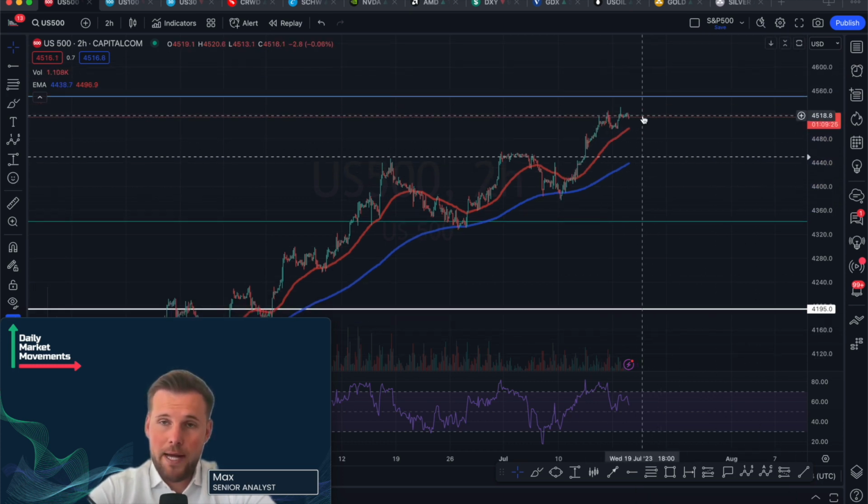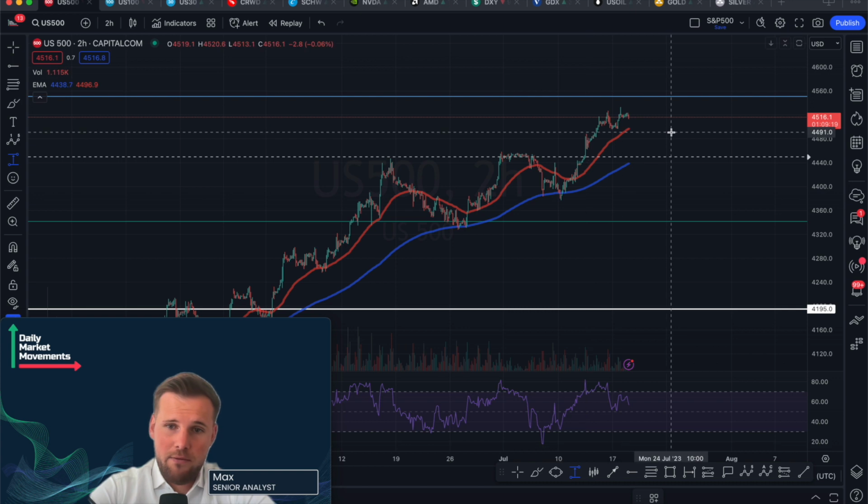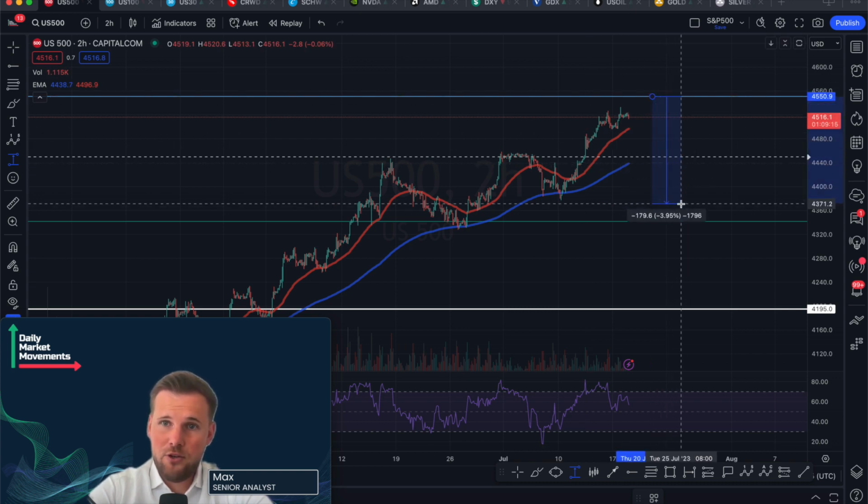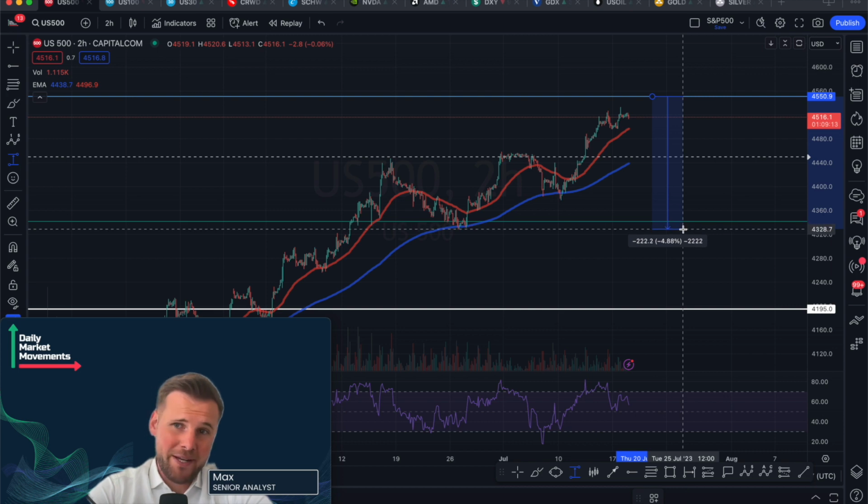I do believe that we are likely to see maybe perhaps a 2.5 to 5% correction. It doesn't have to be anything significant. If we were to fall, let's say 5% from 4,500, where does that take you? It takes you only back down towards 4,330. So not far at all if you think of it that way.